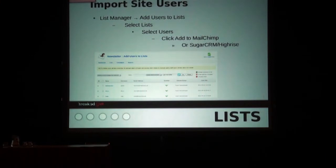A feature which apparently was used by a lot of users based on the feedback that we've gotten was the import site users. On the dashboard you have the little menu.